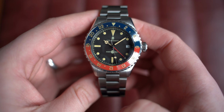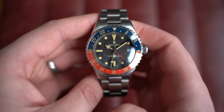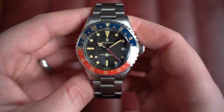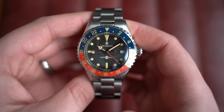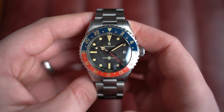And the Steinarts, typically, you know, they're pretty much direct homages of Rolex, right? And this is no exception. Obviously, it's a direct homage of a vintage GMT. But I don't mind that, personally. So let me explain. Homages seem to be a heated subject. At the end of the day, wear what you like. If you don't like homages, don't wear homages. Simple. If you do, here's a great option.